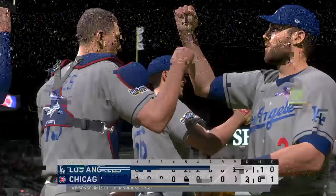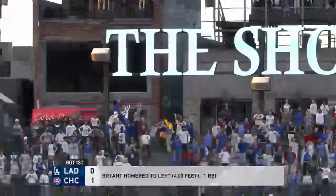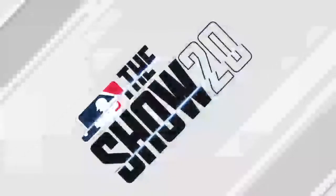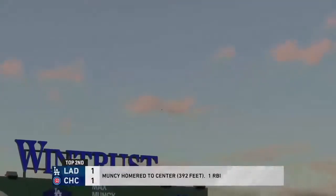Now is our final line score tonight. First for the victorious Dodgers, 7 runs, 11 hits, no errors. They left 8 men on base. For the Cubs, 2 runs on 8 hits, 1 error. They left 7 men on base. Time of the ball game, 3 hours and 16 minutes.